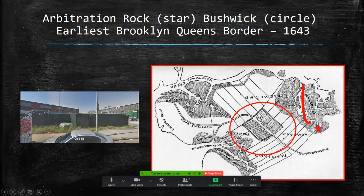This is English Kills because a settlement of people from England came to this location. This is also a Native American village here, Maspeth. A little bit later, the Dutch settled a group of people from Holland in this location, and the community was called Bushwick. And a demarcation between the two communities was a rock, Arbitration Rock. Arbitration Rock still exists to this day.